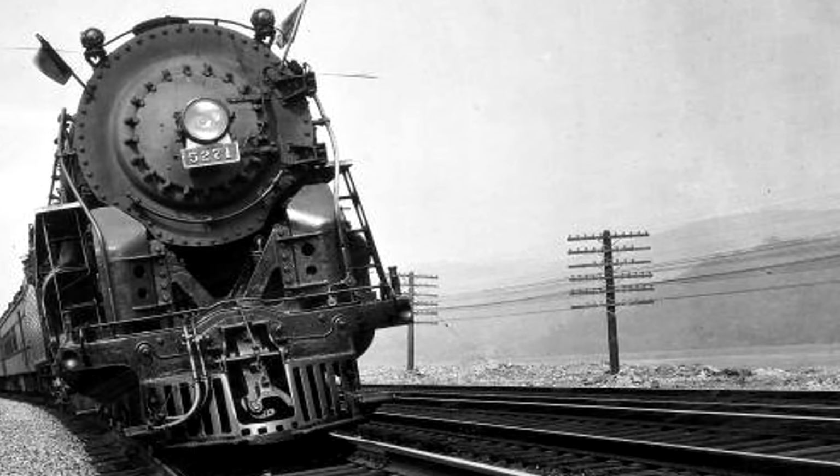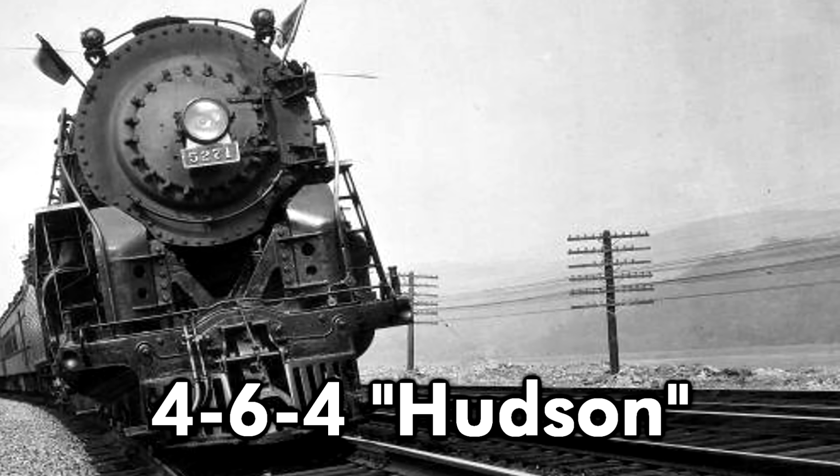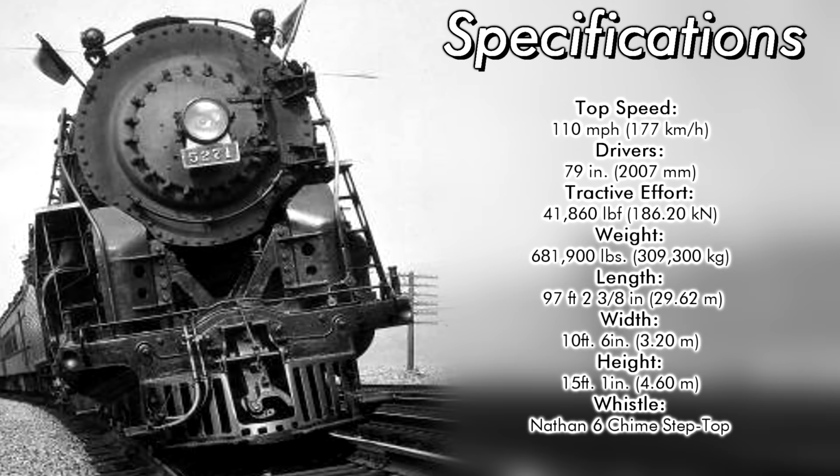As for technical specifications, the New York Central J1s were a 464 locomotive, 4 wheels up front, 6 driving wheels, and 4 trailing wheels. They were rated for a top speed of 110 miles per hour with 79-inch drivers, producing 41,860 pounds of tractive effort. They weighed in at 681,900 pounds. They came in at a length of 97 feet 2 3/8 inches, a width of 10 feet 6 inches, and a height of 15 feet 1 inch. The locomotives came equipped with a Nathan 6-chime step-top whistle. Here's a sample.